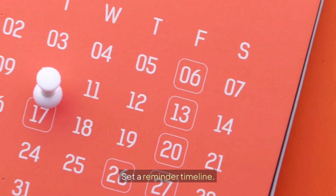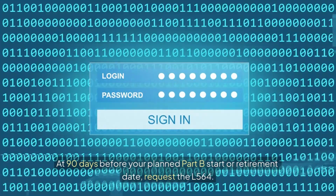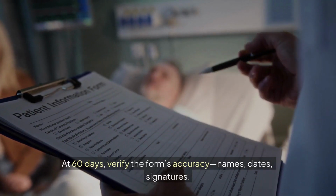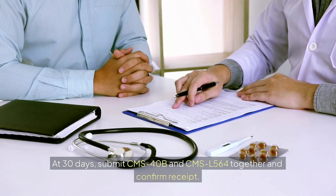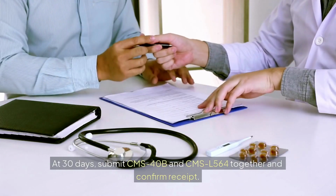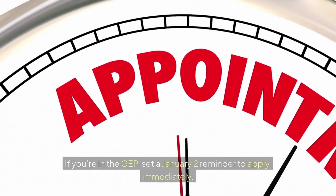Set a reminder timeline. At 90 days before your planned Part B start or retirement date, request the L564. At 60 days, verify the form's accuracy, names, dates, signatures. At 30 days, submit CMS 40B and CMS L564 together and confirm receipt. If you're in the GEP, set a January 2 reminder to apply immediately.